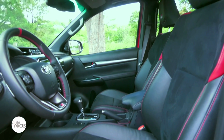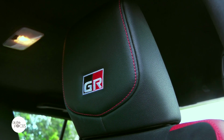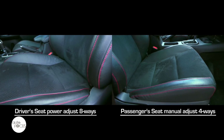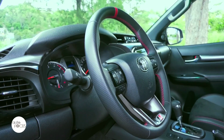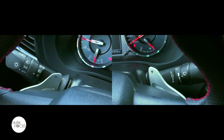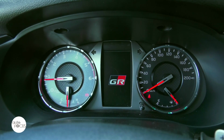The Hilux GRS interior features leather and suede with red stitching for seats and trim. The driver's seat power adjusts 8 ways. The front passenger seat manually adjusts 4 ways. The rear bench seat folds 60/40. The leather-wrapped steering wheel features the GR emblem, paddle shifters, and controls for audio, phone, and 4.2-inch TFT multi-information display.